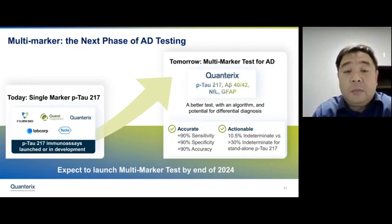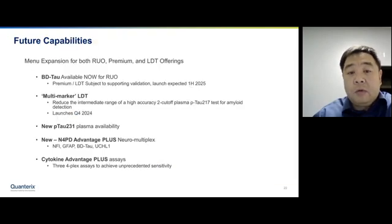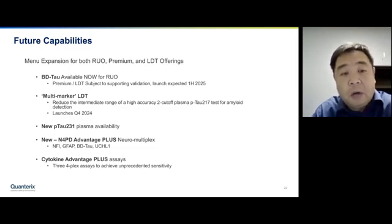can cut down the 30% intermediate zone to close to 10%, which means more and more patients will get more clear testing results for either their diagnosis or treatment. So that's the significant advantage of using our multi-marker algorithm testing, and it's going to be launched in our Accelerator premium service very soon. And then for future capabilities, p-tau 217 is definitely one, and multi-markers.